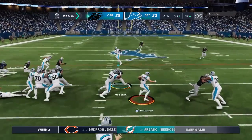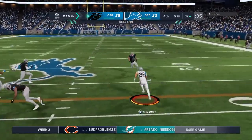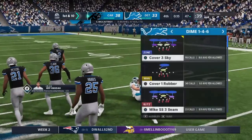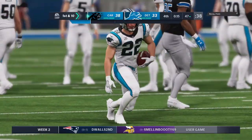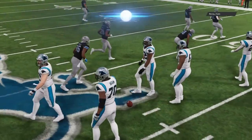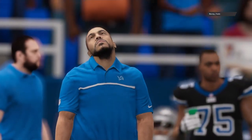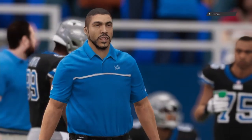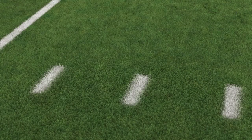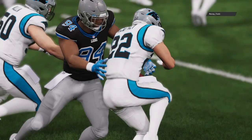Now a run with McCaffrey. And he spins past him and into space. And able to get this one across the 45 before he's brought down. So this one is over. A victory for Carolina. And I think they might have something in this young rookie quarterback because he certainly looked the part. I have to ask you a question.